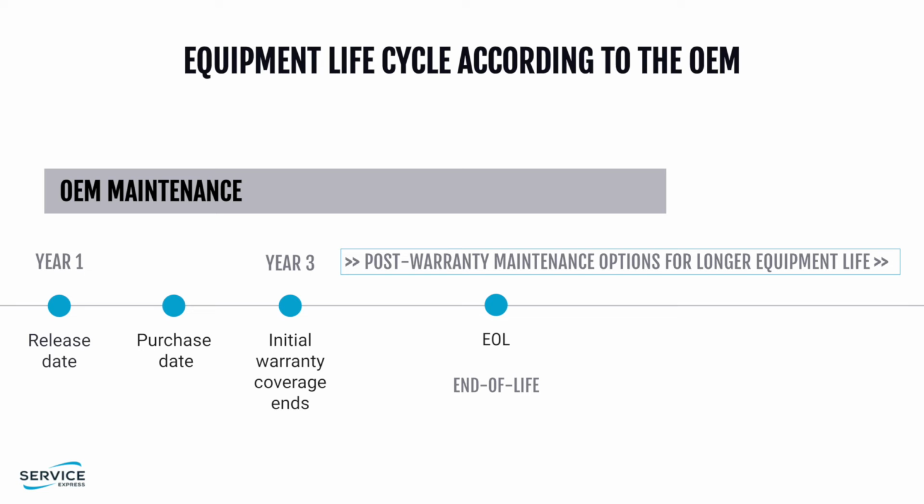Now, between year 3 and end of life, which on average is between 7 to 10 years, you have what's considered post-warranty coverage. This means that the OEM will continue to offer you, at ever-increasing cost, support for that piece of equipment. And then finally, the end of service life date is announced by the OEM. Again, this isn't a magical date where all of your storage infrastructure just melts down and it's no longer usable. It is simply a date that has been selected, partly due to the OEM's business model.